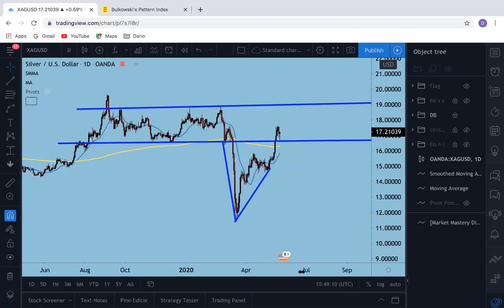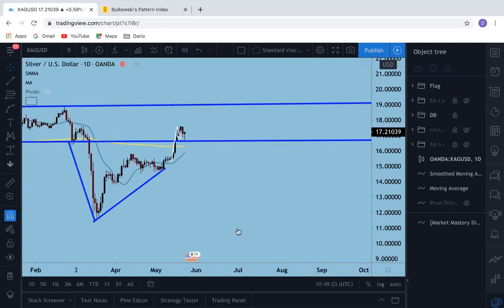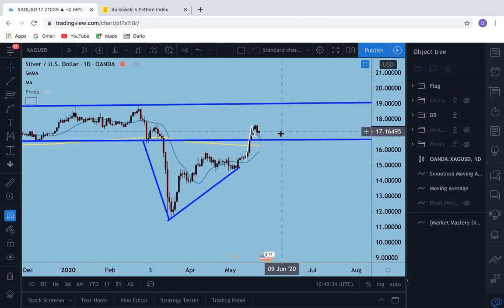So looking at silver right now, it's in a really interesting spot. We've come through the support of the diving board. Now we've had a bull flag, which I've drawn in here. The flag broke out, was rejected, and now we're just on the verge of having a bullish retest of this bottom support here. So if silver can hold this blue line as support, then I'm very confident we're going to come up to $19 here.